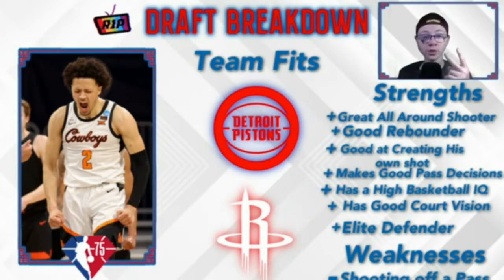I only have 2 weaknesses for him, which is pretty good considering that a lot of these guys are freshmen coming into this draft. The first is shooting off the pass. I've seen it; he's just not as consistent off the pass as I would like to see in the NBA, and I think some NBA teams would like to see. You've probably seen that in games if you're a big Oklahoma State fan. And then his handles. Like I said, he averages 4 turnovers a game, which is not good at all, and a huge part of it is his handles. He really needs to improve that if he wants to be a great guard in this game. So that's the 2 weaknesses I have for him.